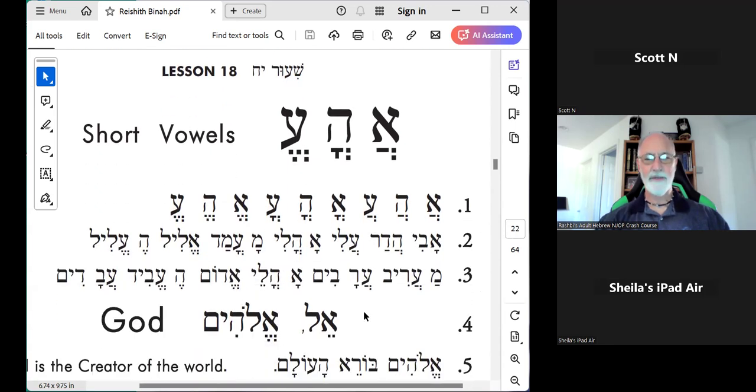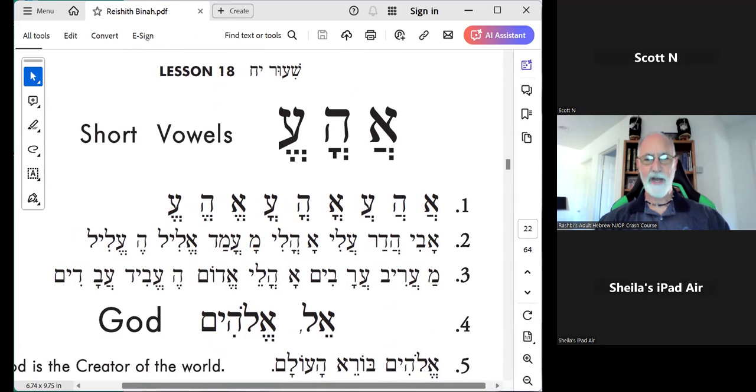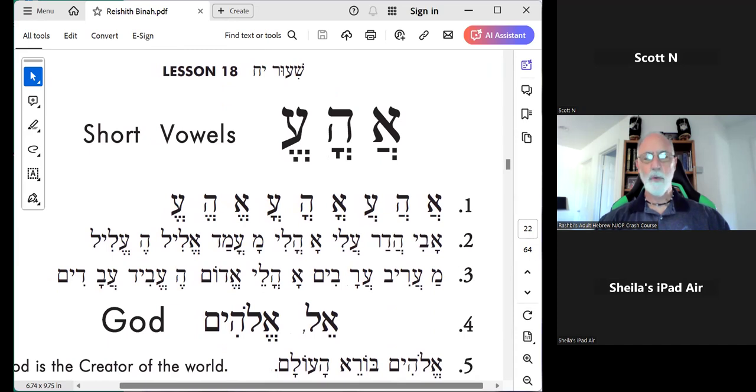And I believe we stopped here at the short vowels. So the short vowels, their sound is shorter, and typically you will find these vowels in a place in the word where it's not the accented part of the word. It's not where it's emphasized. Usually in Hebrew, the accent is in the back of the word, toward the end, either the last syllable or the next to last syllable. And I'll tell you how you know that. There's a little mark that they use to tell you where the accent is when it's not in the back.